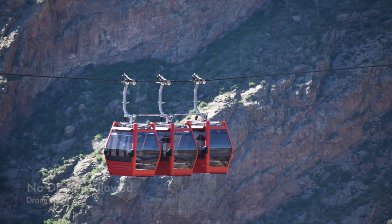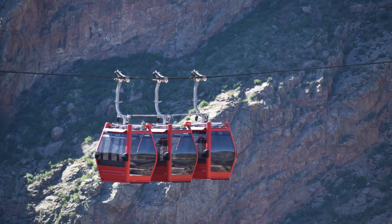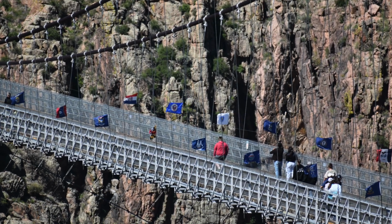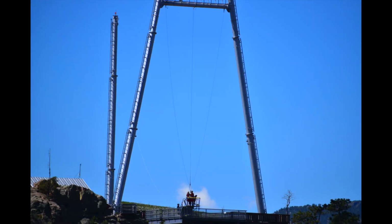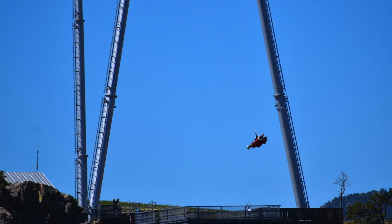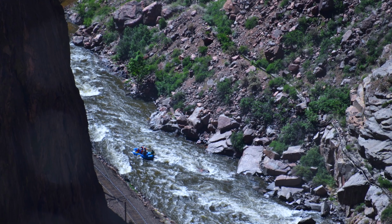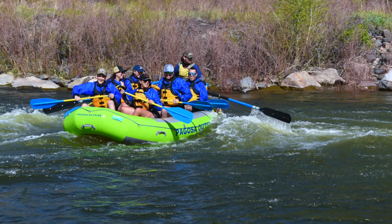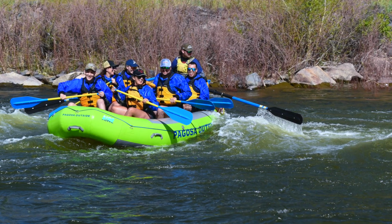For those seeking a real rush, there was zip lining across the bridge. Remember, safety first. Following the zip lining adventure, we cooled off with some river rafting. As we headed towards Durango, we took scenic drives and stopped at some hot springs along the way.